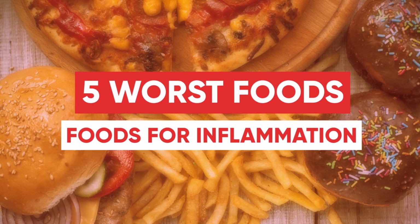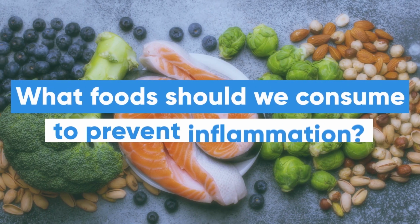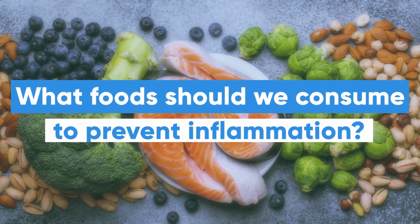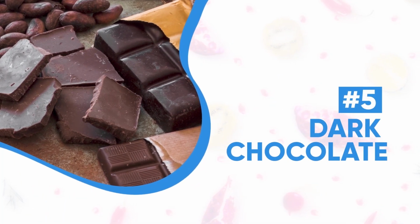And there you have it, the top 5 worst foods for inflammation. So, what foods should we consume to prevent inflammation? Let's find out. Number 5, dark chocolate.